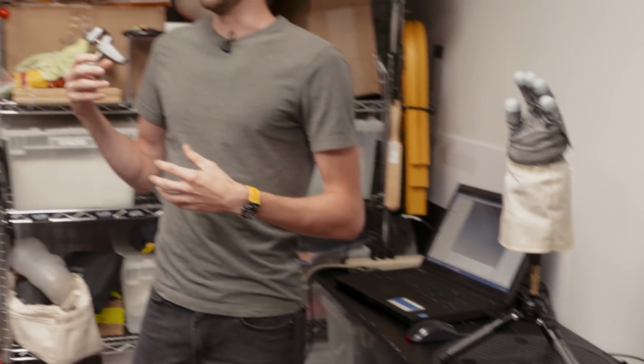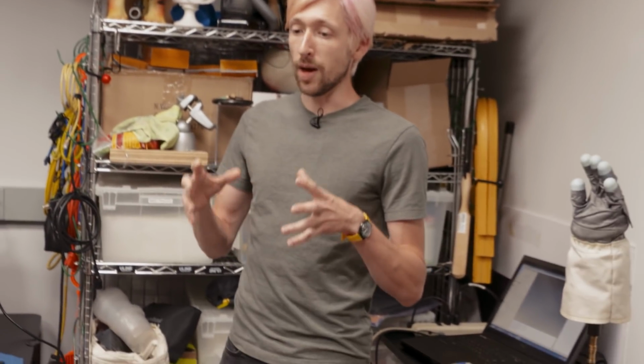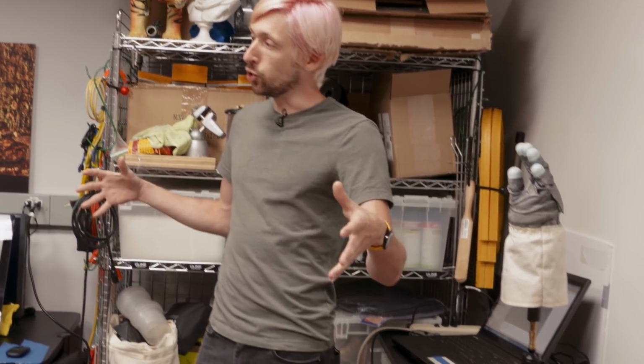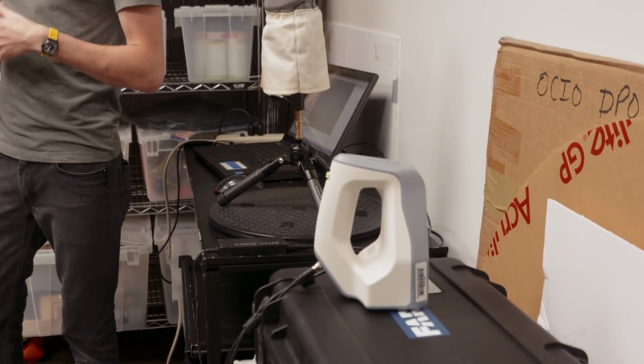The laser arm scanner needs to be mounted to a particular point. It needs to be mounted to a table or a very sturdy tripod. Then it only has that kind of 2-meter reach. Photogrammetry has other restrictions. The handheld structured light scanner is essentially a 3D video camera.